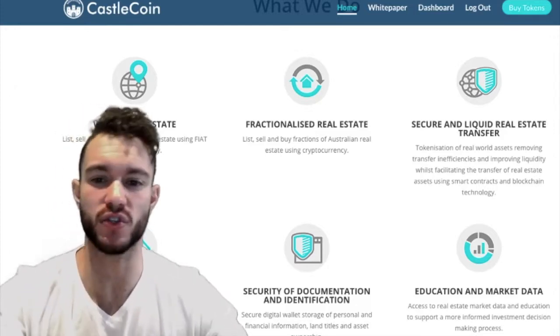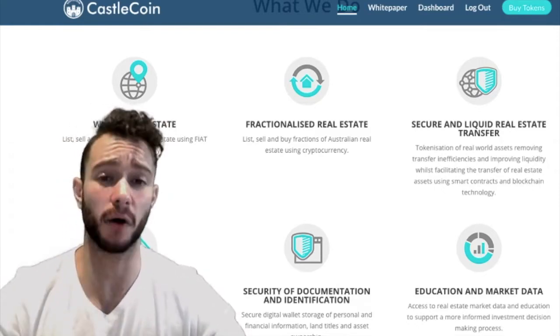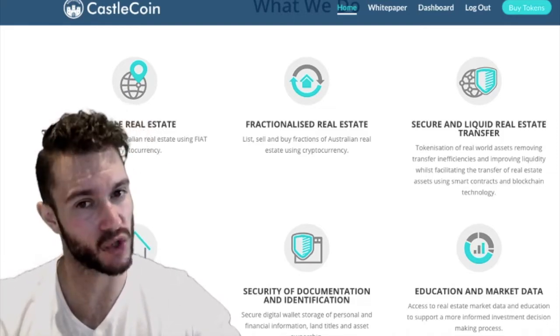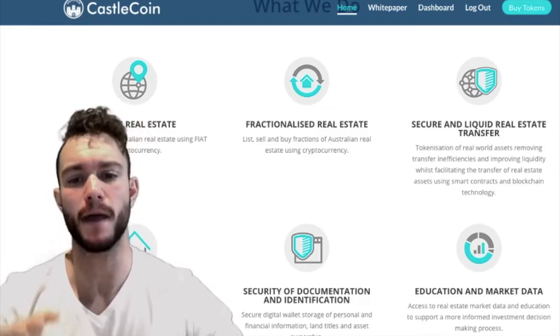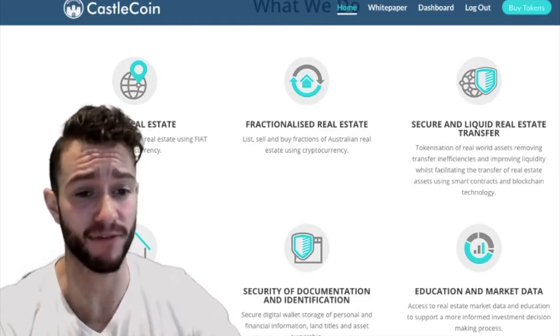Secure and liquid real estate transfer, so tokenization of real-world assets, removing transfer inefficiencies and improving liquidity whilst facilitating the transfer of real estate assets using smart contracts and blockchain technology. Now, whilst they are delivering that in their own unique way, which we'll touch on when we have a look at the tokens, I think you'll agree that we've heard things similar to that aspect before.